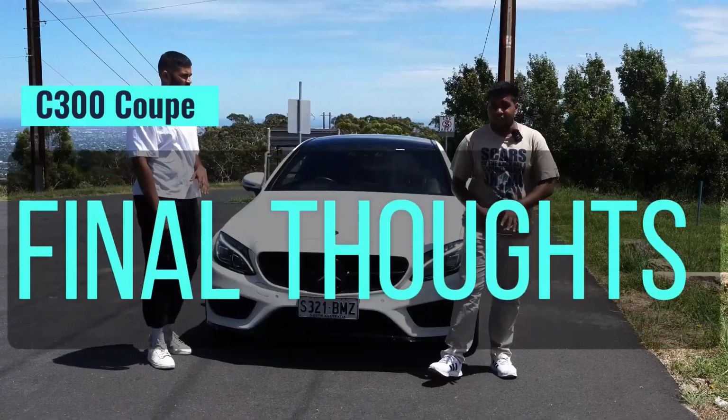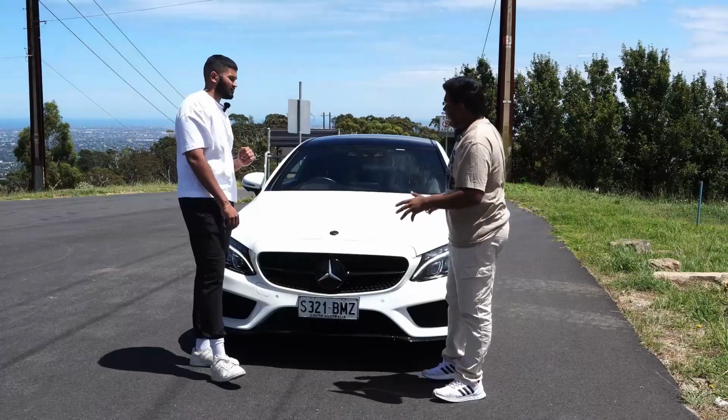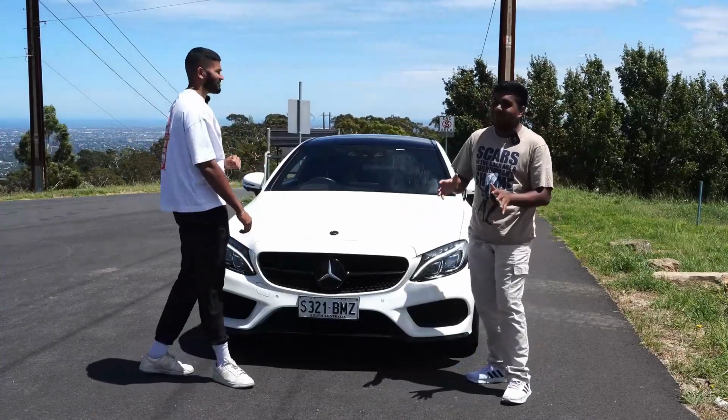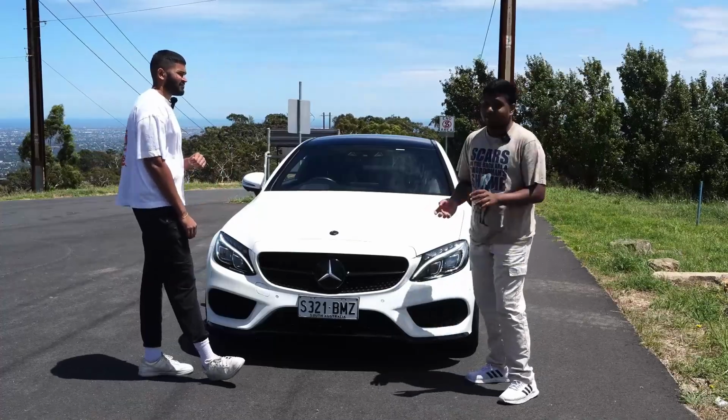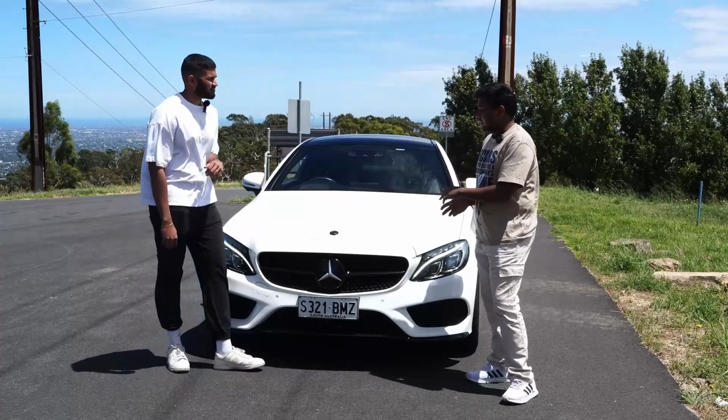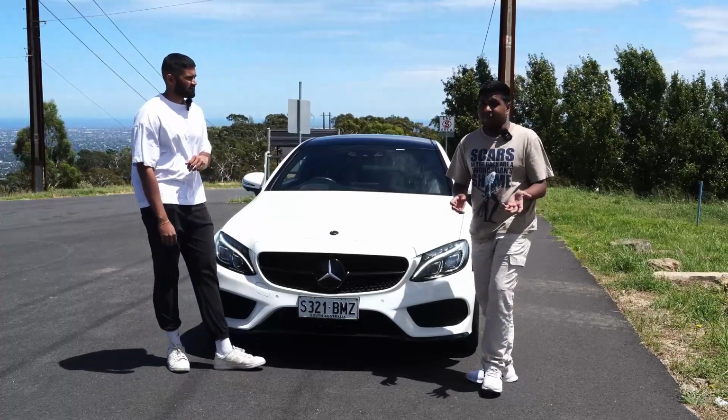Now talking about the final thoughts of this car. For me, as a coupe, I absolutely love this vehicle. There's a few minuses like the long doors, not the very quiet exhaust, but other than this, I would give this vehicle 8.5 out of 10.